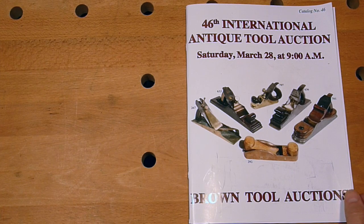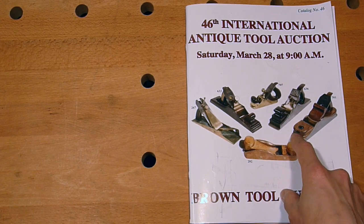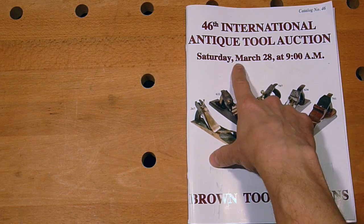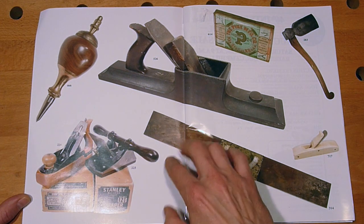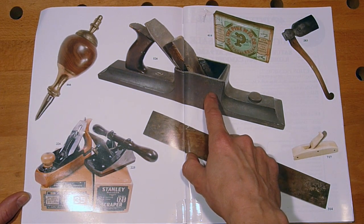Okay, ladies and gentlemen, I just wanted to show you this catalog that I got when I came in, and you can actually request one by mail. They'll just send it to you. Okay, so as you can see, the March 28th, 9 o'clock, Brown Tool Auction. And as you saw, you probably saw the plane sold for $2,600.